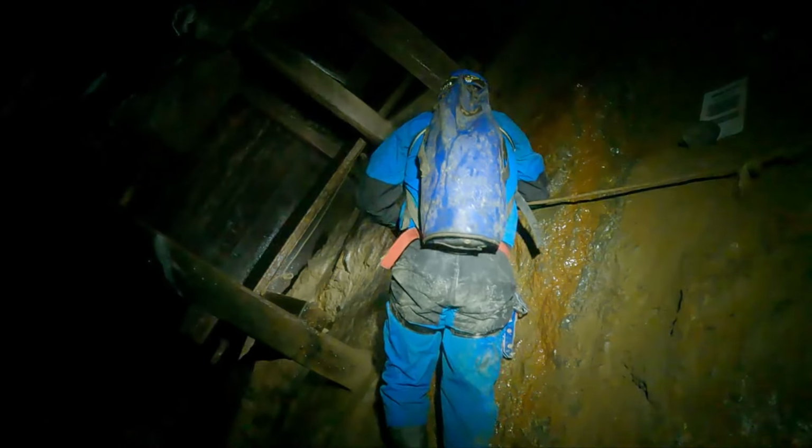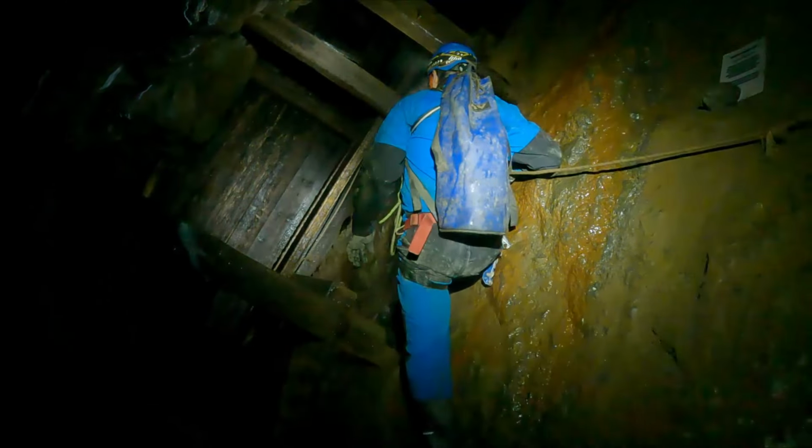Give me a light, please. So you know that bar sticking out? Yeah, just walk across that bar, leaning back. You can trust the ropes, they are good.